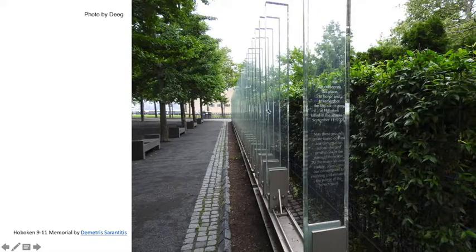All of the names are etched into this structural glass, serving as a really somber memorial to those residents of Hoboken, New Jersey, that died on 9/11. They are lined up. It creates a line that, if a line was struck on the map, would take us directly to the World Trade Center site across the river.